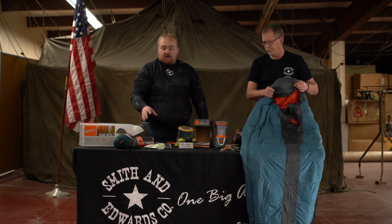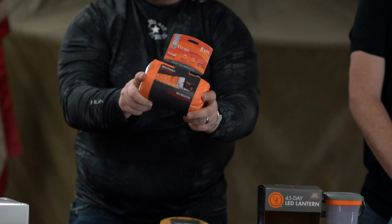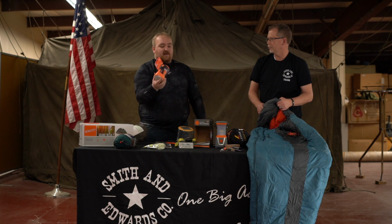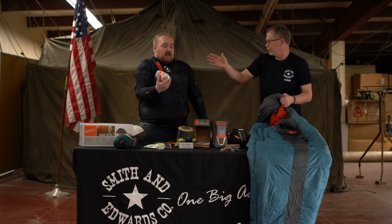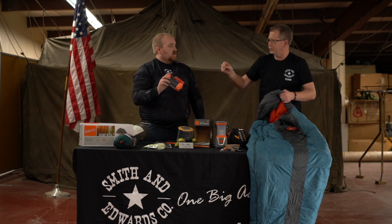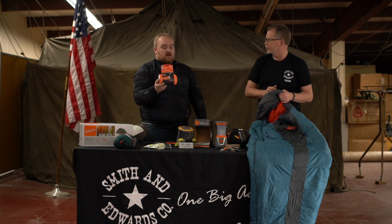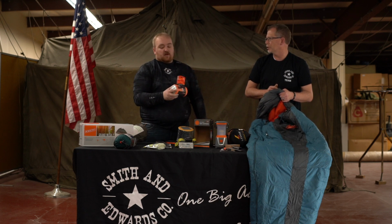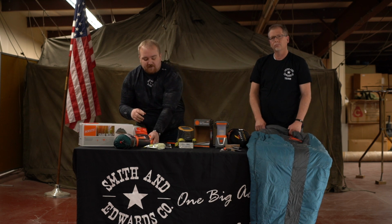On the other side of that too is a pure emergency bivvy. If you really wanted to save the ultimate weight, you could go that route. Two ways you can go. That can be your only source of sleeping bag and cover and shelter, or you can put your sleeping bag in something like that to cover it on the outside. And I ain't about to go sleep in a hunting situation with that. You need to be a little warmer. But there's a couple different versions of that.